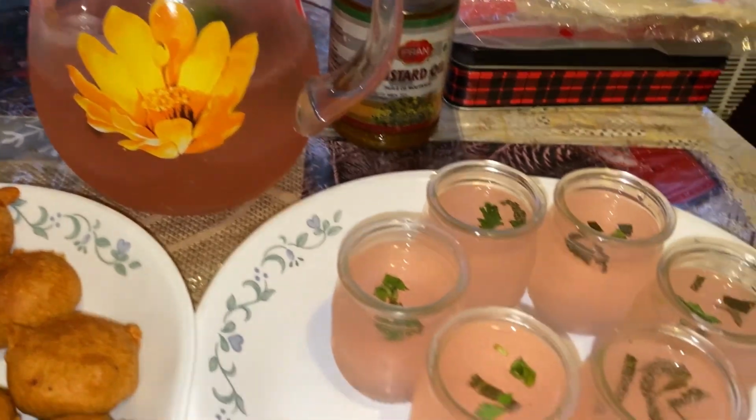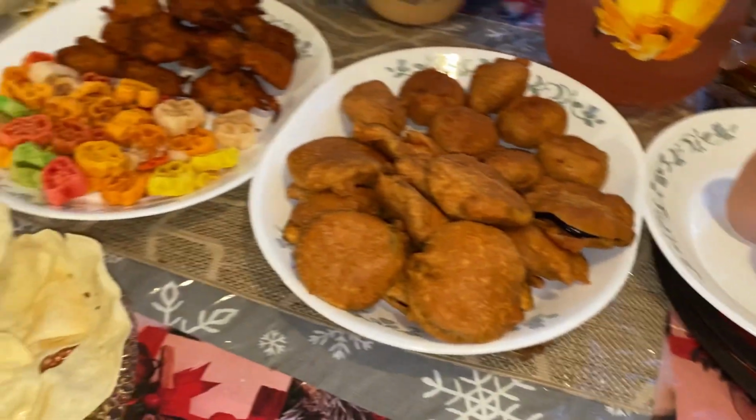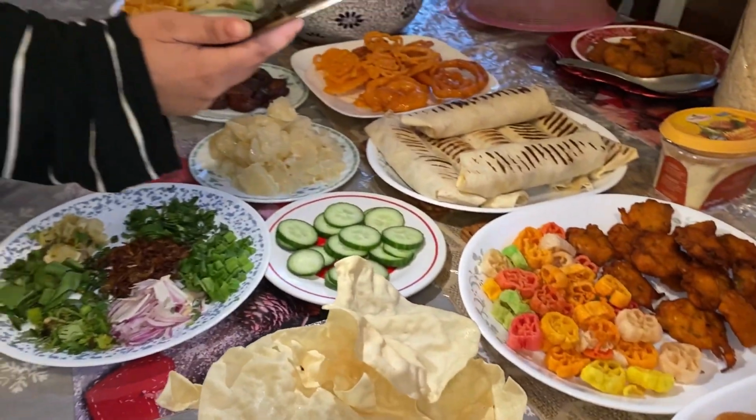Here we have some ruhabza sharbat. It's a ruhabza pink drink that Imuna made. And yeah.